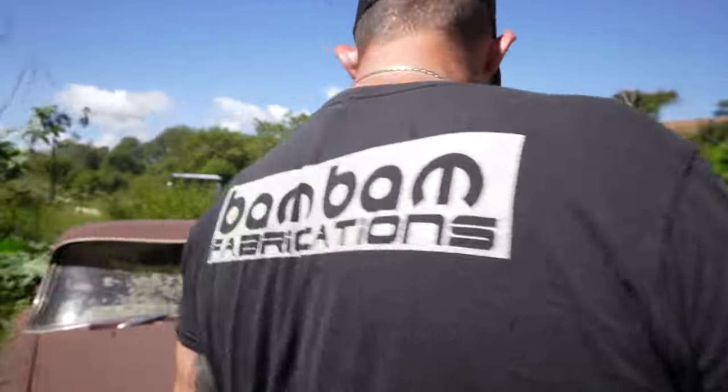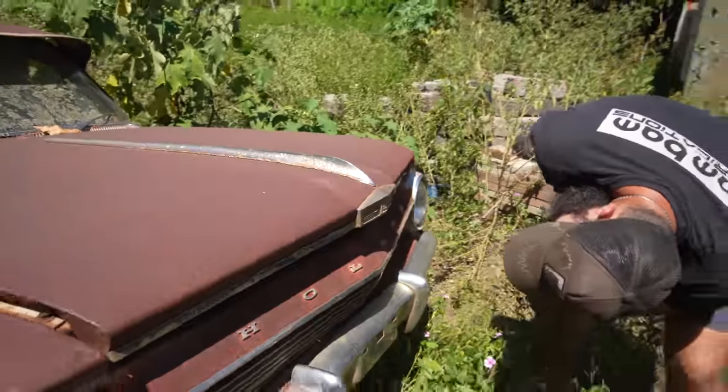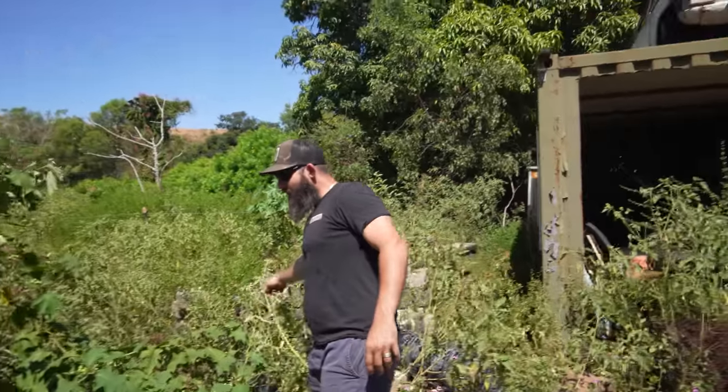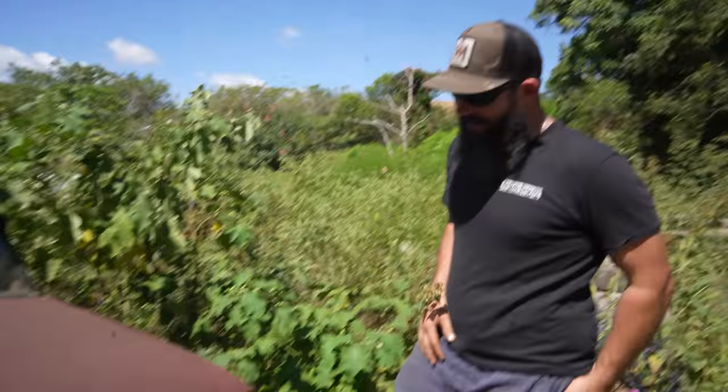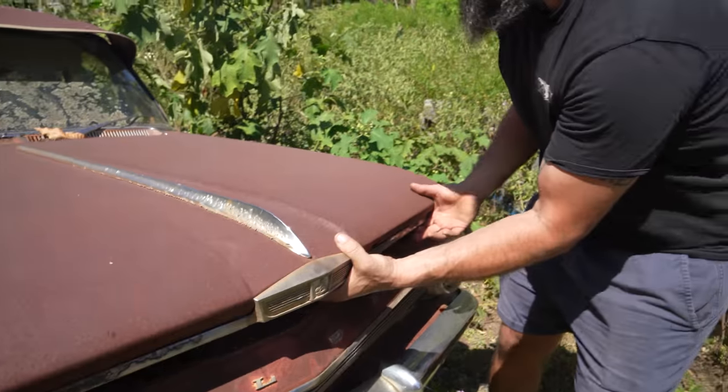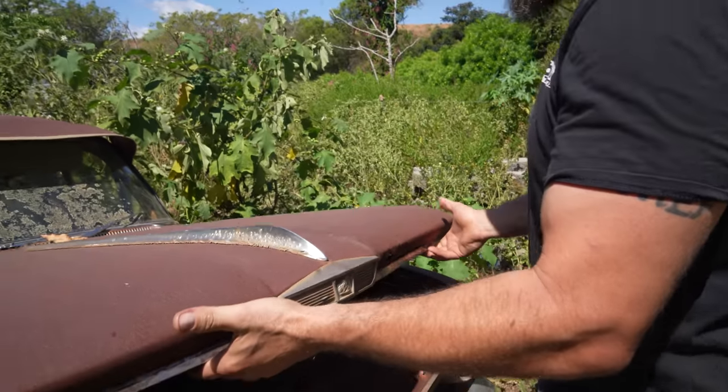Oh yeah. Man, we'll do the old walk around. So it took us about 20 minutes to find out how to open the bonnet while you were driving around the street trying to figure out how to get in here. Alright, so latch right there. There it is. Let's see if we can get this up. There we go.